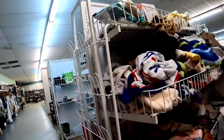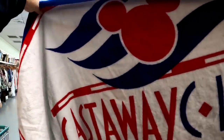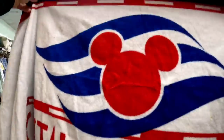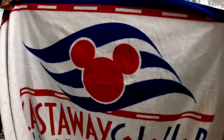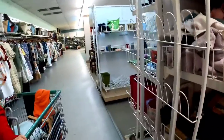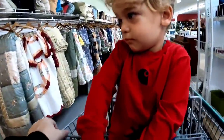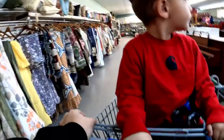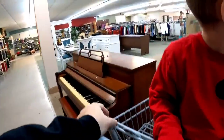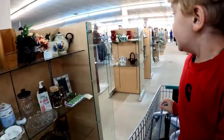Now, over here is their towels and stuff. I will say this is stained, but it was only $1. And I figured whoever got it might be able to get those stains out. And it's a Disney Castaway Club. And I feel like this might be money, even if the stains don't come out. If somebody went on that cruise and wanted a souvenir from it, I feel like that towel might be a very good option for them. So for $1, I did decide to pick that one up. And now we are headed back out of the store.